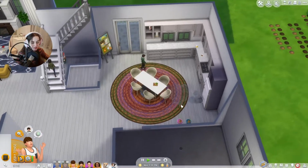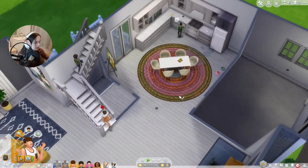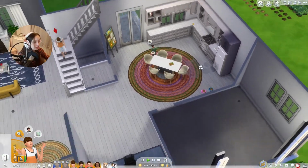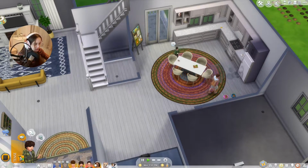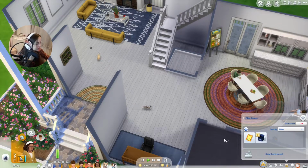Can we get Isaac to fix this fridge? I have no idea if that's something he can do. Oh, he can. All right. Well, he's never done anything like that before, but we desperately need that fridge to be fixed, so I think he'll be okay. I mean, maybe we should get the kids to mop this up before he does that. And also, let's get them started on their school projects.